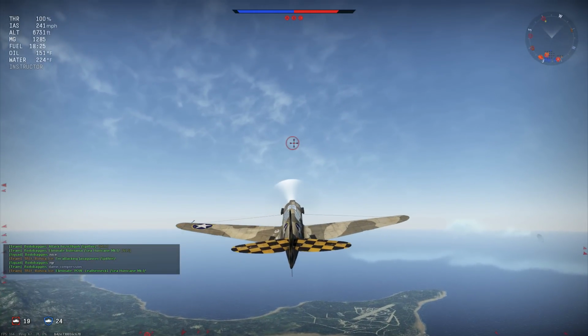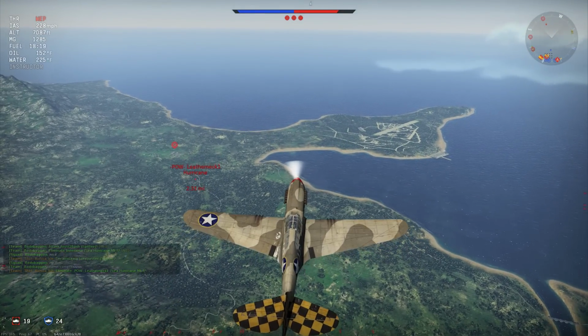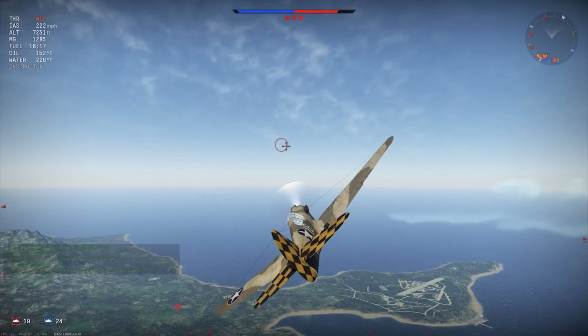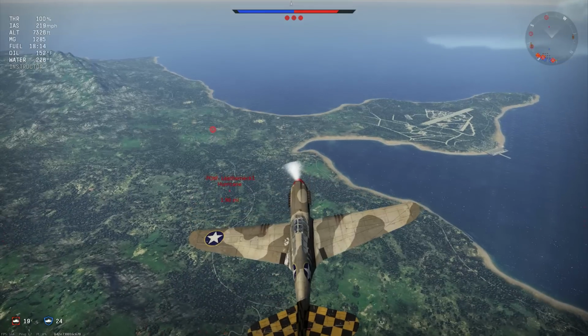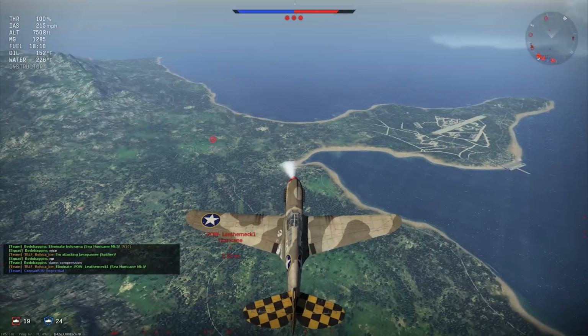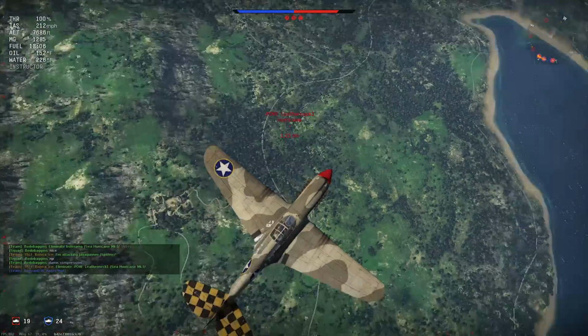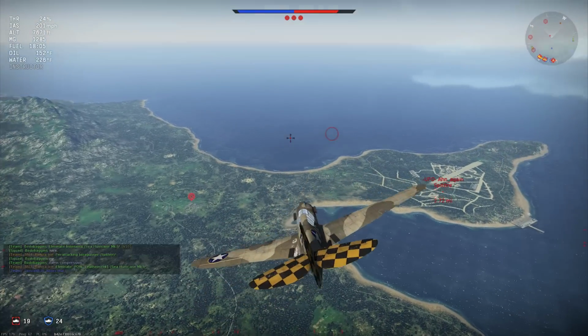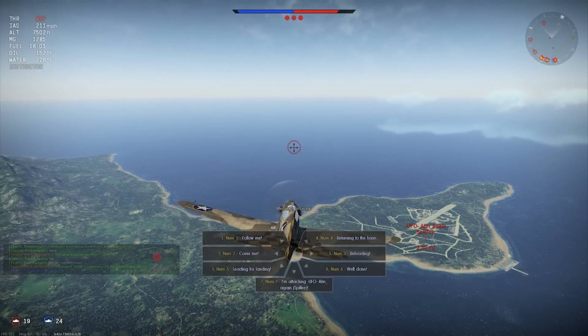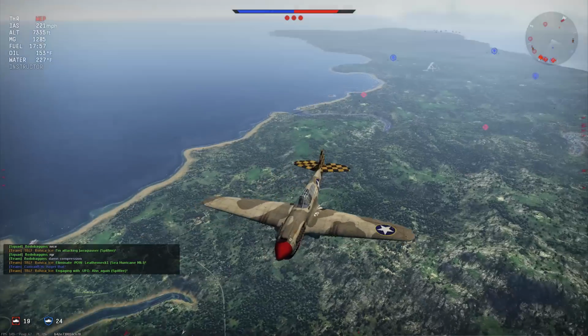And then late model, basically the early D had 450 cals, and then the E model had 650 cals. The D variant was mostly an export model. The E variant was the one that the US, I think, used the most. Yep. Late production models of the E variant had a dorsal fin, which was used for stability, and we're going to get into this. The P-40 had a bit of a stability issue, so the late production E models had a dorsal fin.